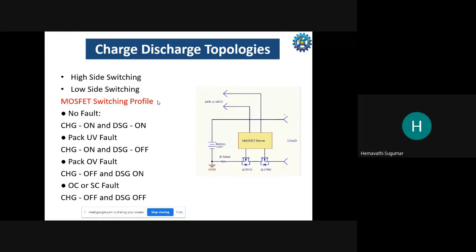For a single cell BMS, we can basically add them on the low side. But for very high current, for example starting from 15 amps, 20 amps, above 20 amps, we can add the switching on the high side. So what is the profile?